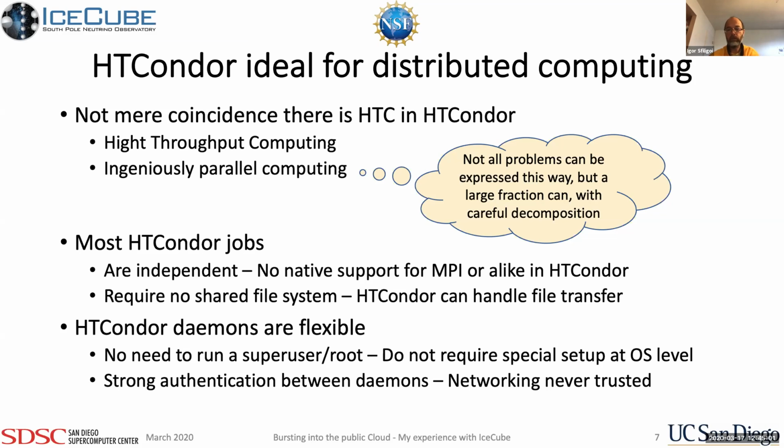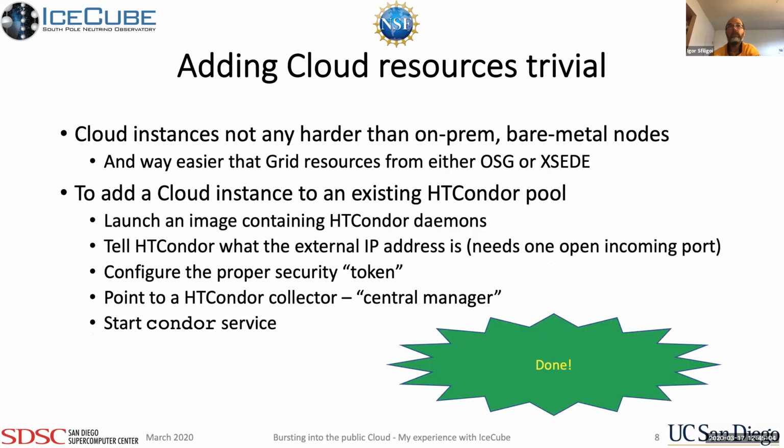So going to the cloud was a no-brainer, because cloud resources are really not any harder than on-prem or bare metal nodes to add to a Condor pool, and definitely way easier than any grid resources that we get from OSG and XSEDE. All you need to do really is launch an instance that contains Condor, and do a little bit of configuration about the networking, because in the cloud, the node itself doesn't know its public IP. It's essentially a reverse NAT kind of setup. And so Condor needs to know what the external IP is, because it cannot discover it by itself.